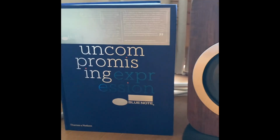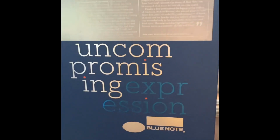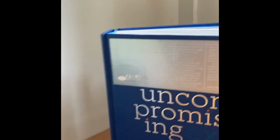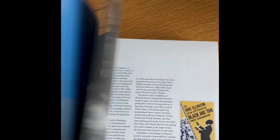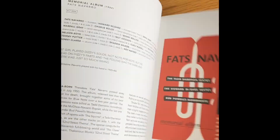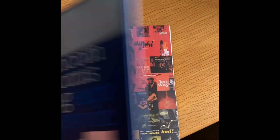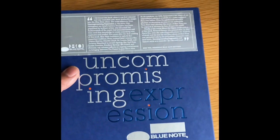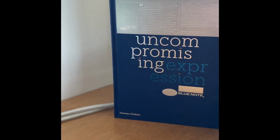Then next to my speakers is this magnificent tome. It's the Thames and Hudson Blue Note book, which is just a wonderful thing to own if you haven't seen this book. It's an in-depth chronological walkthrough through Blue Note in some amazing album artwork. So I really need to get stuck into this actually, because it's just sitting there at the minute. But for Blue Note fans, people who've started getting back into it following that release of the classic series, then Uncompromising Expression, this Blue Note book would be a fantastic purchase.